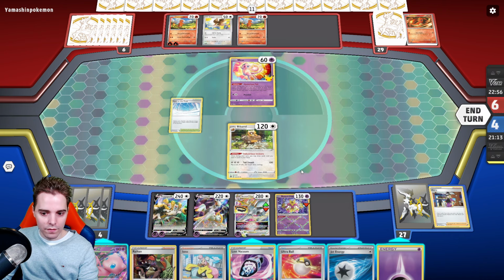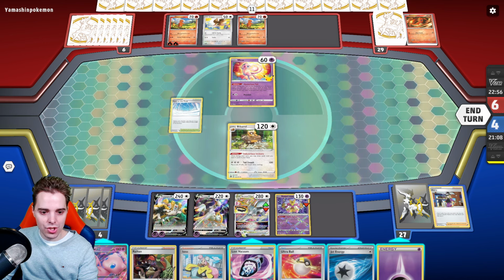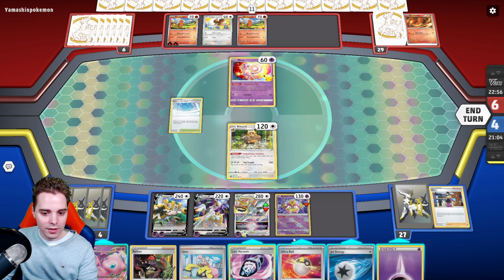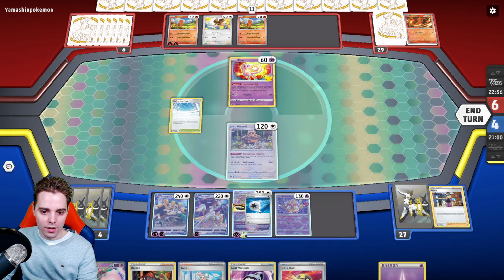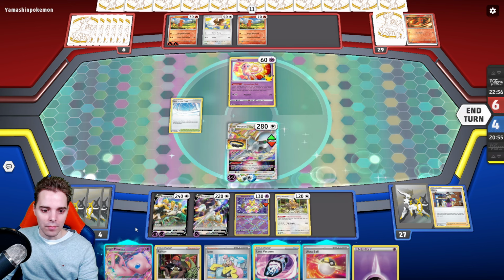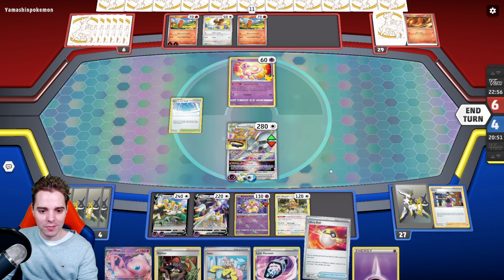So they did get rid of this. So now we continue on. We can Jet Energy... Sacrifice the Gigas? I don't want to sacrifice my Gigas, I'm just gonna go for Jet Energy here. Fly myself to the active position. I'm not gonna rely on Mew EX, because that's a low HP Pokemon.